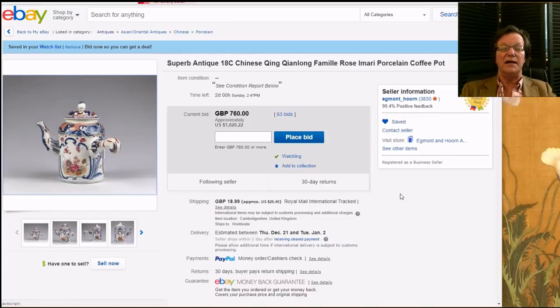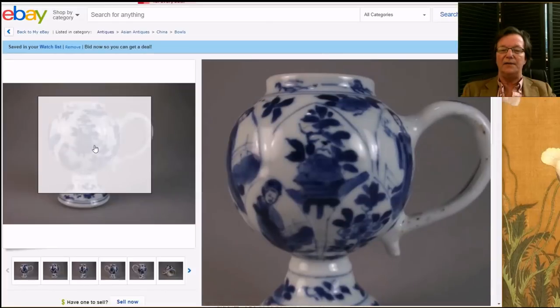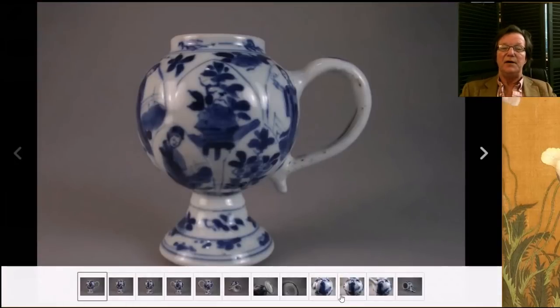BidAmount Horn has that also. Very nice piece of export, sort of typical of what you'll find in Northern Europe. And so forth. And there's this really pretty little mustard pot. It's missing its cover, but it's nicely potted, well decorated, and was under lit obviously when they took the pictures. But it's a nice example.